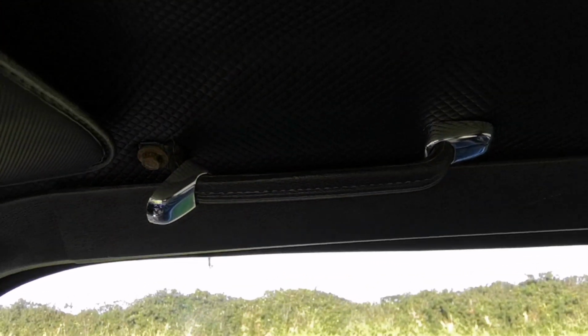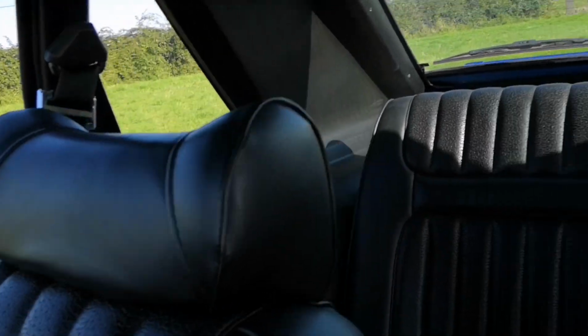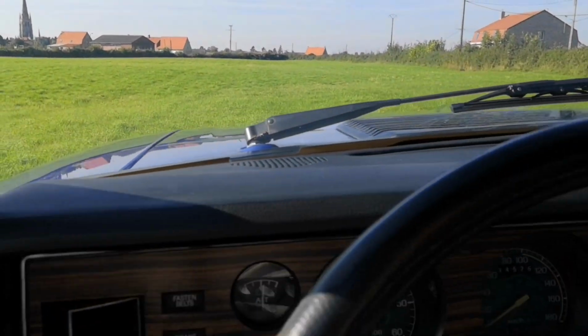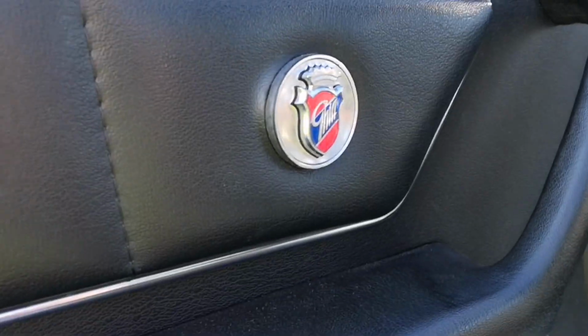Also, this is a Ghia model, so it has the handle here. Sorry about the chrome bits; they just won't stay in place. It has a much thicker carpet, a very thick pile. It has special seats with special headrests, as you can see. It also, I believe, on the Ghias only, had the option to get the seat higher with this little handle here. Up, and the seat goes higher. Also Ghia emblems here. There was one in the rear, but I removed it.